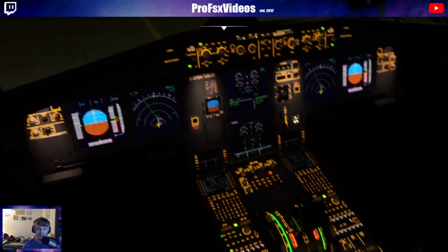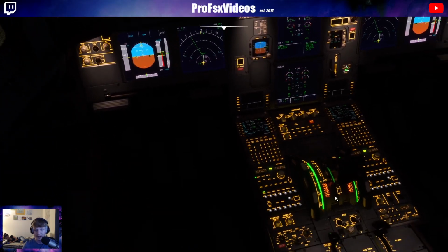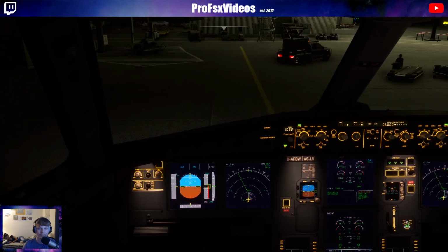Okay, ignition mode selector to start. Start number one.